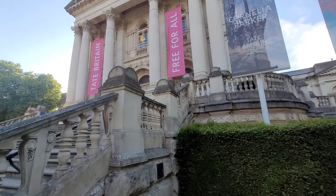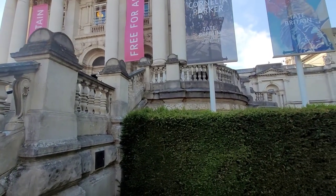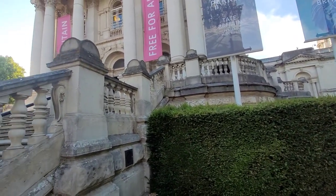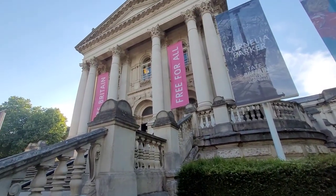Although it had really always been known and referred to as the Tate Gallery, it was only in 1932 that the gallery's trustees officially identified it as such.